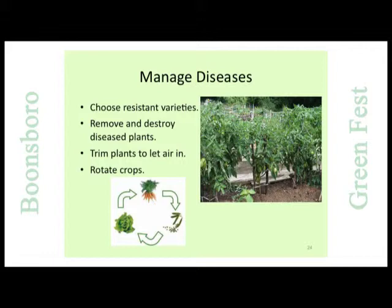The other thing to do is to rotate crops. Make sure you don't keep planting the same crop in the same place year after year. This little graphic down here is a good one because it shows the idea of growing something that you mostly get roots from, like carrots, follow it with a nice crop of something that fixes nitrogen, like beans or peas, and then something that you harvest the tops of, like lettuce. So it's a good idea of how to rotate.